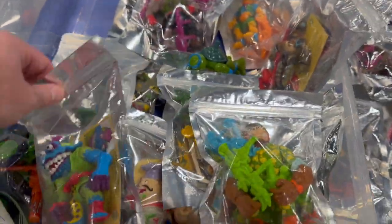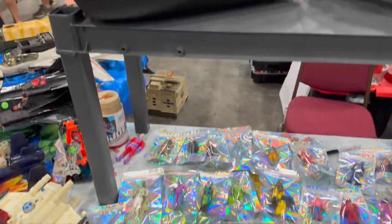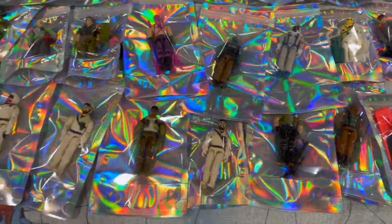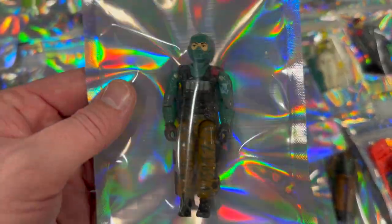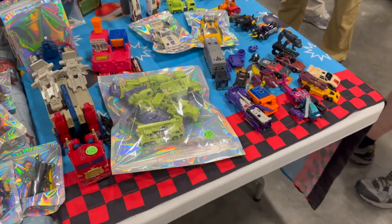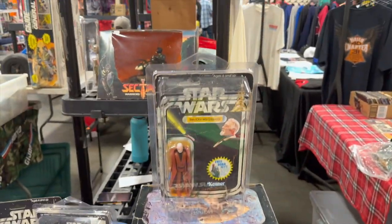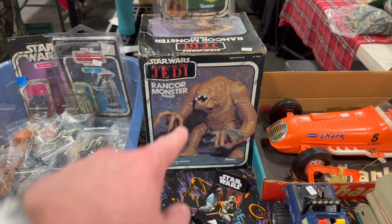Georgia bananas, who I just picked up a few weeks ago. Some cool G.I. Joes here. Not sure how good these are showing up on camera, but they look pretty good. Pretty good in these baggies like that. Shipwreck. Some of my favorites. Some vintage TMNT down here. Look at that, guys. A little Rancor in box action right there. Star Wars Slave One up there. Yeah, that's cool right there.